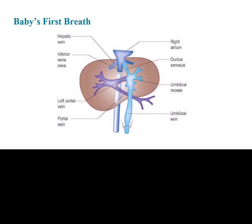Number one, the lungs are full of fluid, okay? And that's normal. So that fluid is going to get expressed out of the lungs. The pressure inside the lungs, will that go up or down as they're being compressed?